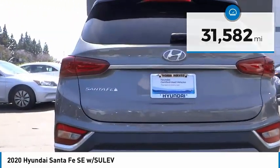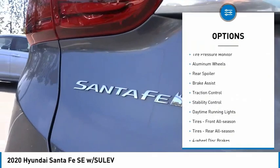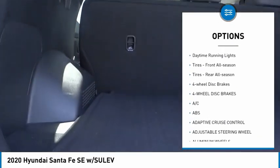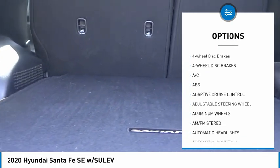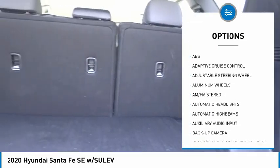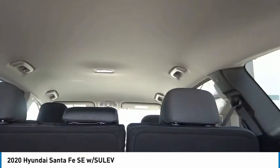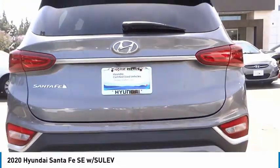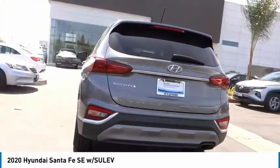Here are some of this vehicle's great options: tire pressure monitor, aluminum wheels, rear spoiler, brake assist, traction control, stability control, daytime running lights, tires, front all season, tires, rear all season, four-wheel disc brakes. This beauty will make even your house keys jealous. Drive it today.